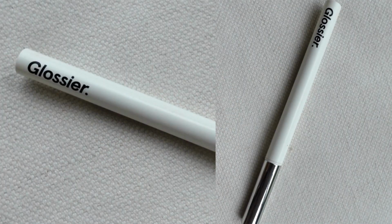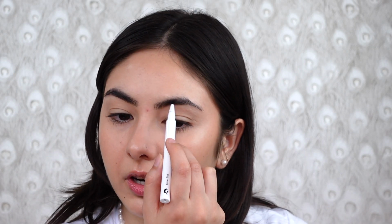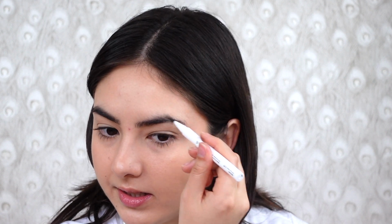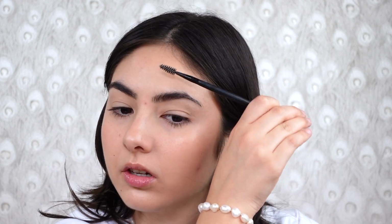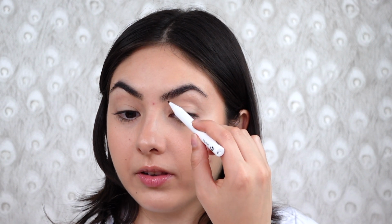Moving on to the eyes, I want just to do my brows first because they're boring, and I just want to add a little bit of shape to them with a Glossier brow flick. Because this is easy, it helps me not mess up, and I just want to add a bit of darkness to the sparse areas. I really need to do my brows, but I have not been in the mood at all, so they're a little bit crazy and all over the place, but that's fine. Sometimes your brows aren't looking their best and you can live your life like that.